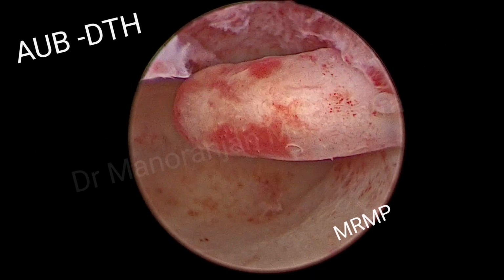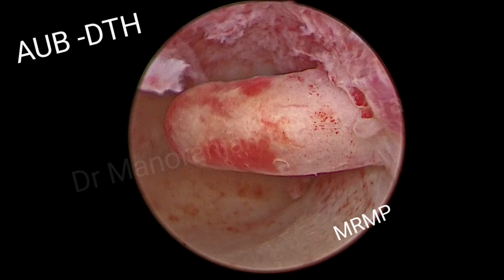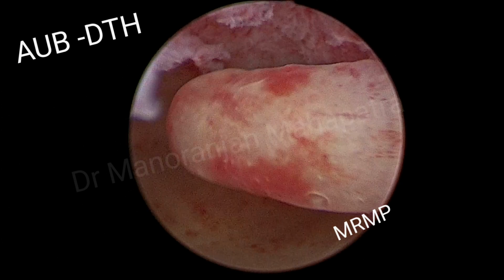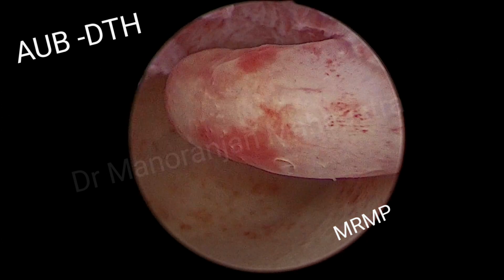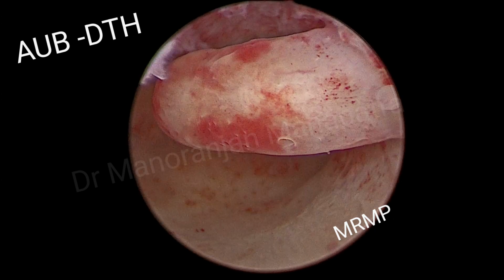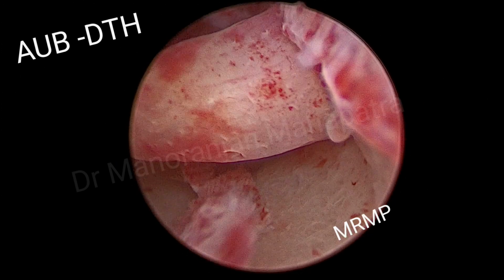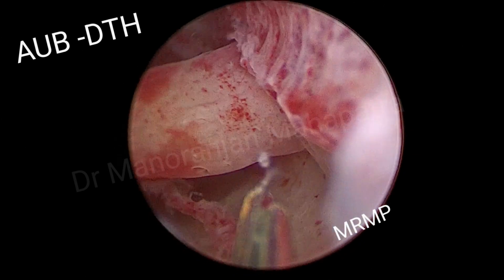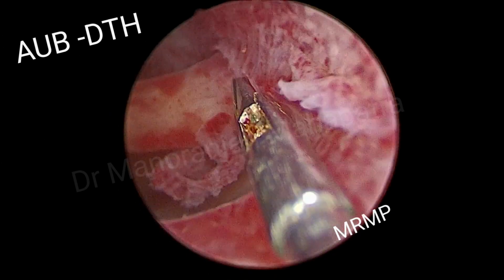So the message is that whenever there is irregular bleeding, particularly refractory to hormones, and particularly post-menstrual or intermenstrual spotting, definitely there is a place for hysteroscopy. Of course, we must analyze the uterine cavity through ultrasonography, particularly TVS, or if possible, 3D rendering, to visualize exactly the uterine cavity. Thereby, we can recognize the pathology.